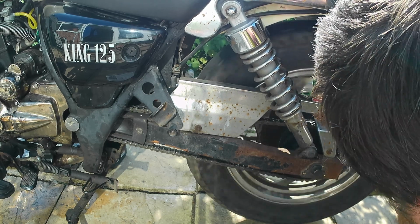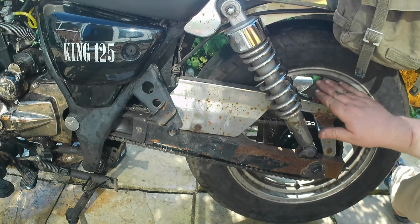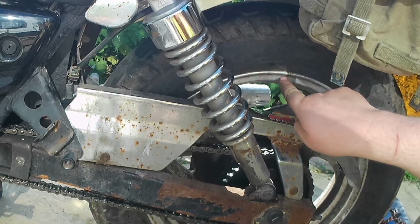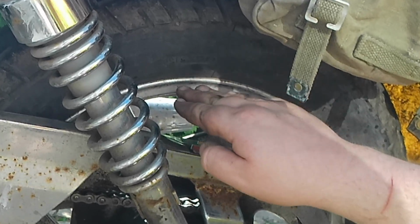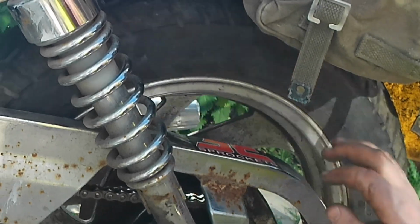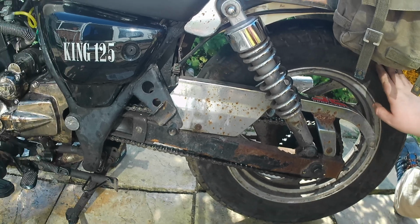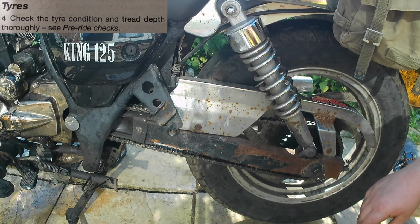Give it a spin. It's spinning straight and true. I can't see any movement. If you focus on one spot on this line, if it was buckled, you would see it move up and down. If it was bent or deformed in any way, you would see it move in and out, but looking fine to me. Excellent. Check the tyre condition and tread depth thoroughly.